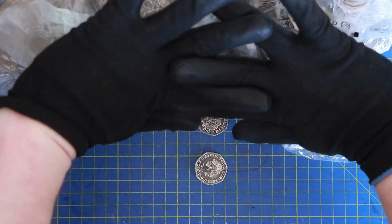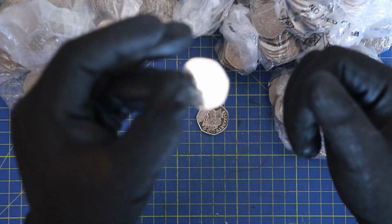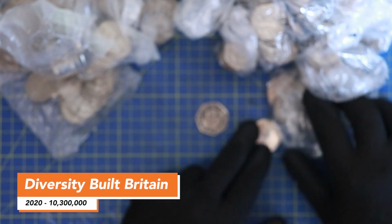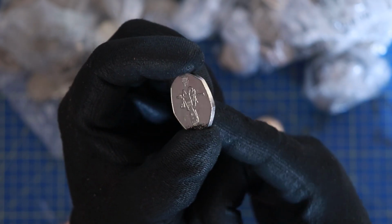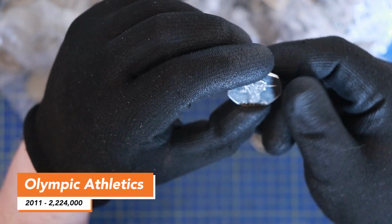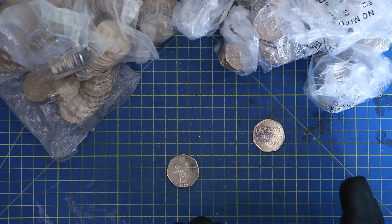Oh, flex. Right, let's get ready. Let's do the 2020. Come on, shield. Diversity. Okay. Whatever. 2011. Let's have a look. 2011. Come on, shield. Ooh, athletics. I don't know how I feel about that. Oh, it's okay. It's an Olympic. Always be grateful for Olympics.